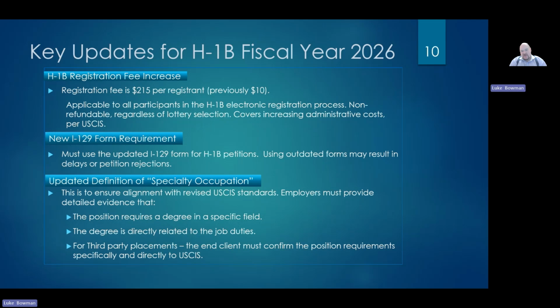Still pretty cheap by comparison to actually filing a selected case. That's less than 10% of your total cost to file an H-1B. But it's also pretty expensive by comparison. This is a big jump. This is applicable to all participants in the process, and it's non-refundable regardless of whether you're picked or not. It covers, according to USCIS, their administrative costs.